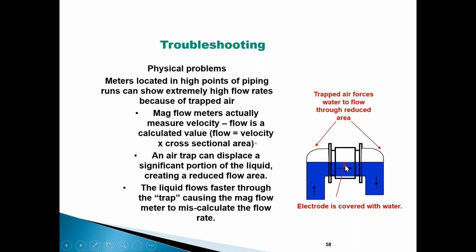The electrodes are still covered with fluid, so they can still measure, but they're measuring based on the cross-sectional area here, which half of that cross-sectional area appears to be air right now.